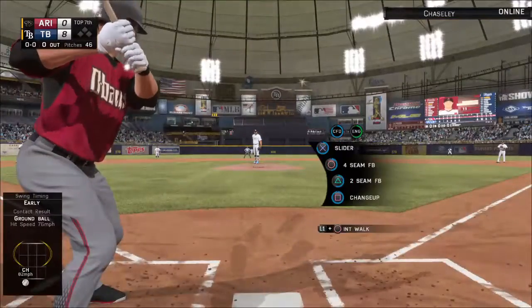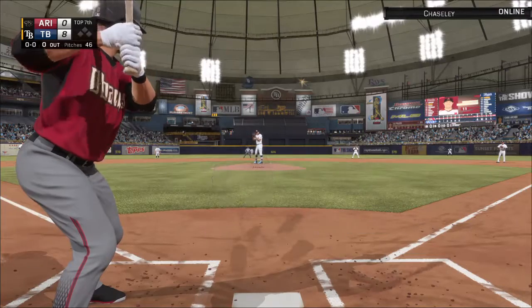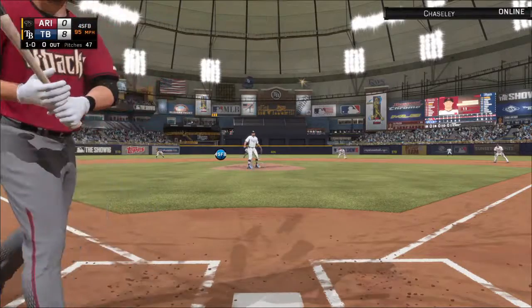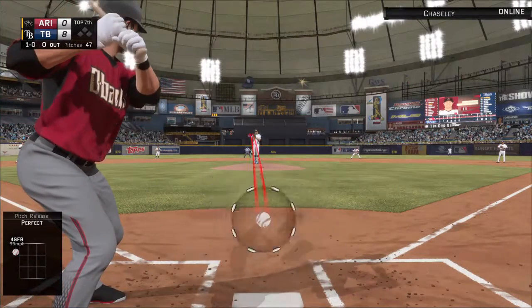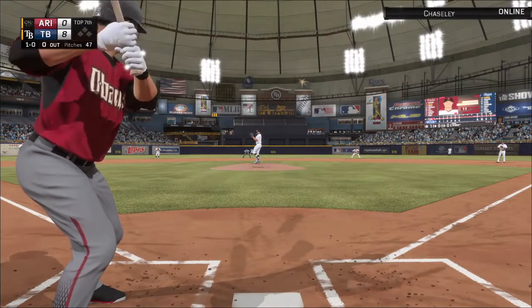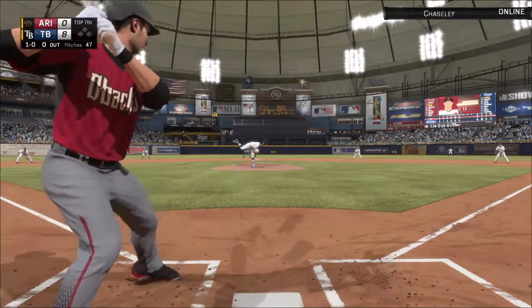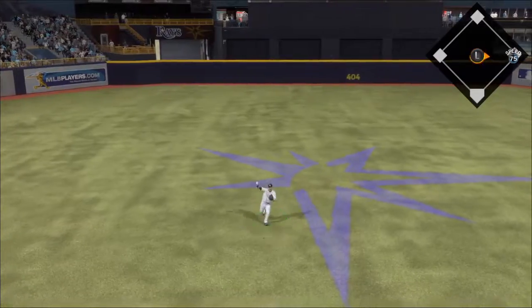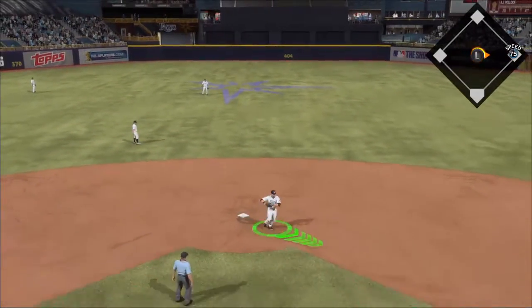A.J. Pollock is set to get us started for the late innings of this one. And so far in this one, they're still getting shut out. So this leadoff at bat could be huge if he can just get on base, because they've been held in check all game. Hit hard up the middle. A dive, but he can't get it. It's through into the outfield.